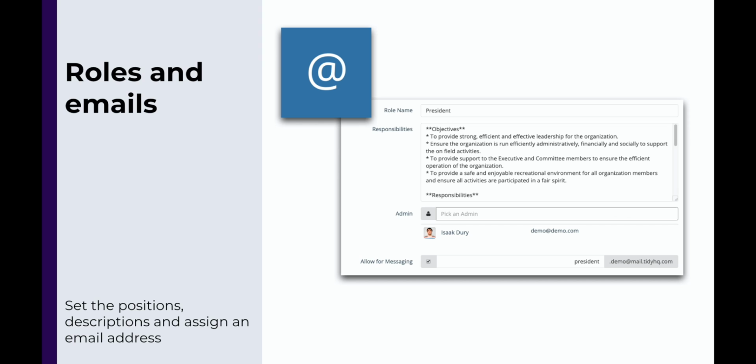Speaking of which, you can quickly establish all of the roles you may have at your organisation. Roles such as President, Treasurer, Secretary, and anyone else. Write down what that role entails, the objectives, responsibilities, and anything else, so whoever picks up that role in the future knows exactly what is expected of them.